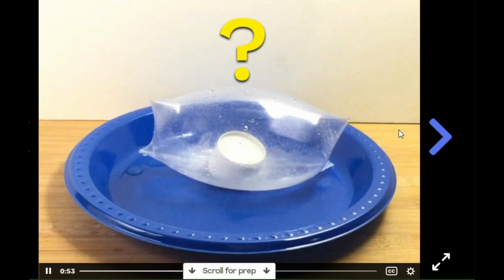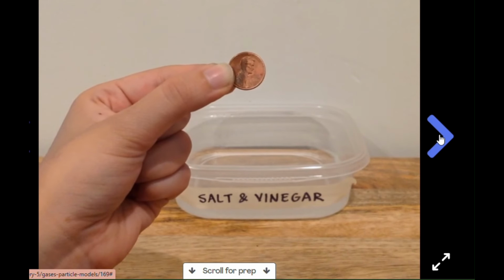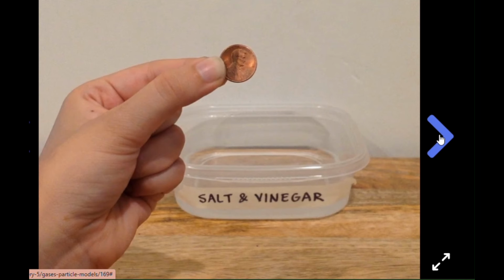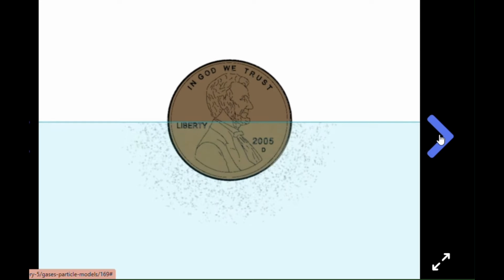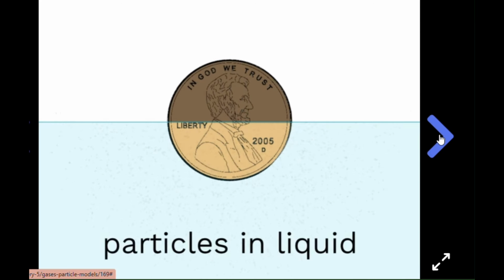Are you ready? Okay, remember this? The outer layer of copper on a penny seemed to disappear. But then you realized it didn't disappear. You could make sense of it if you visualize the outer layer of copper as having been broken up into tiny pieces, tiny particles too small to be seen that went into the liquid. Or remember this example?